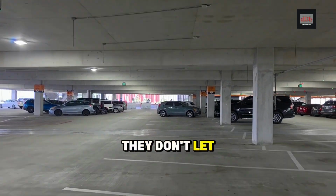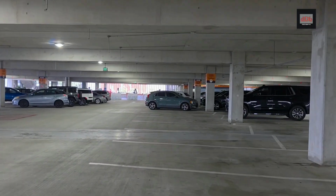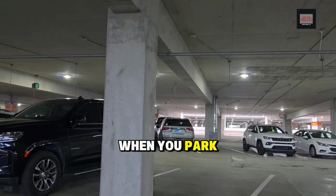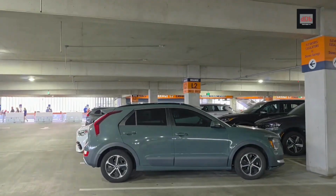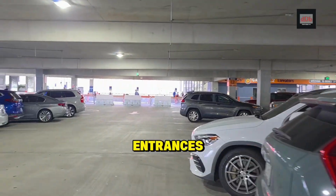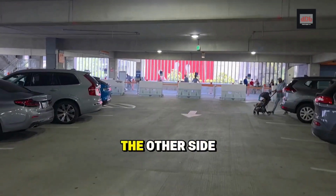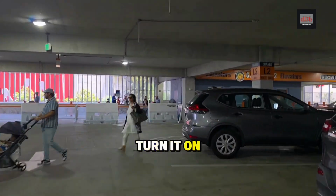They're gonna make me turn this off. They don't let you video it, and then I'll show us going in. Lime garage, which is one further than we went. It's right beside us over there. When you park there, you can only go in the middle. There's not 2 entrances. Only orange has these 2, one on the left and one on the right, identical one on the other side. I'm about to turn this off, and then I'll turn it on as we go in.